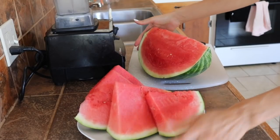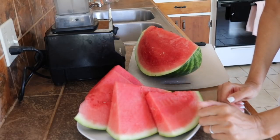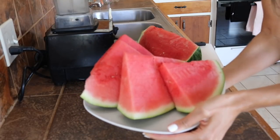All right guys, I opened that watermelon. I got a few slices here I'm gonna eat. So I'm gonna eat about a quarter of the watermelon, and then we'll probably do another quarter of it in a smoothie, maybe a little bit later, but I'm gonna eat this for now, and I'll probably make some oatmeal in a little bit here too.